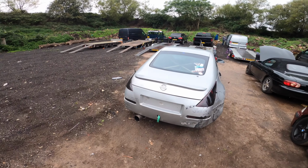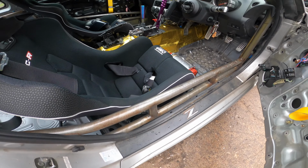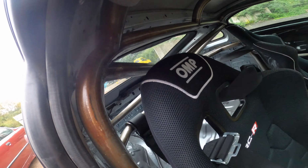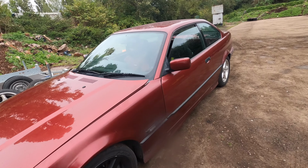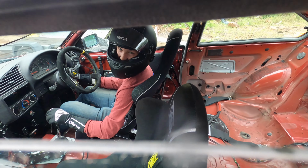This is the send machine. Mate, this is sick in here. He's done it all himself, apart from his roll cage, which is absolutely sick. I love that it's got only a clear coat on there. Actually, it probably doesn't even have a clear coat on there, because look at all that rust. I'll tell you what. Say hello to the YouTube.